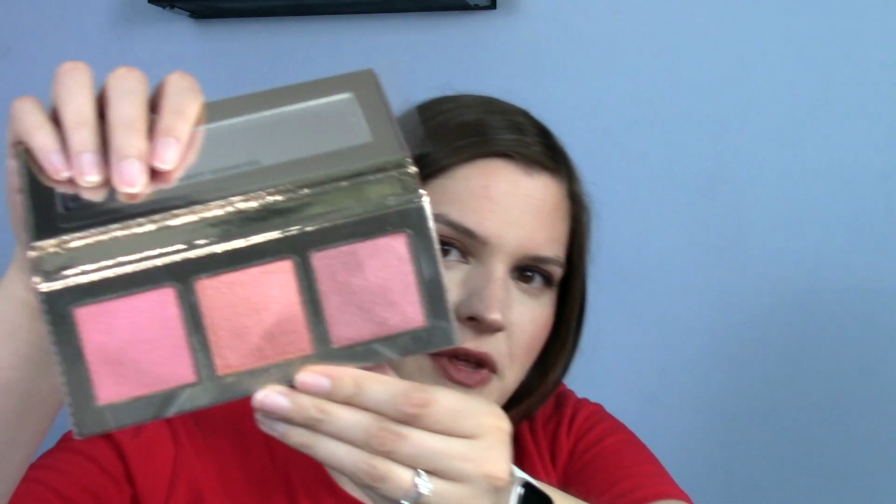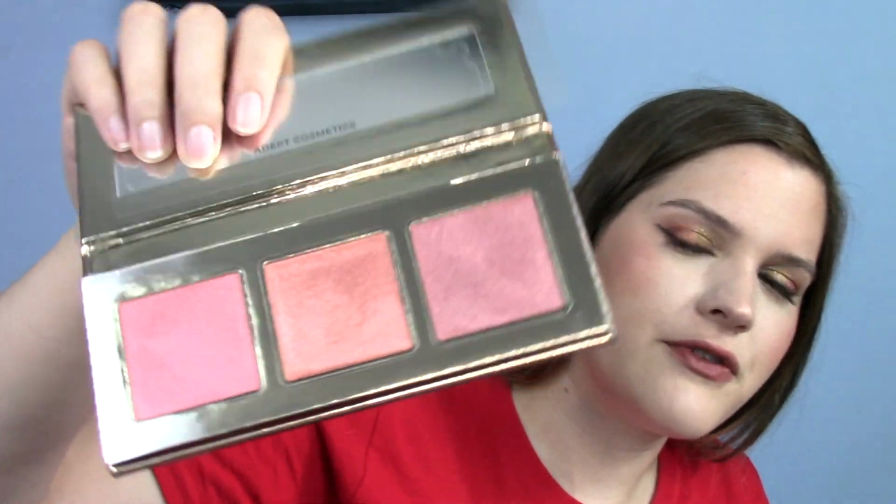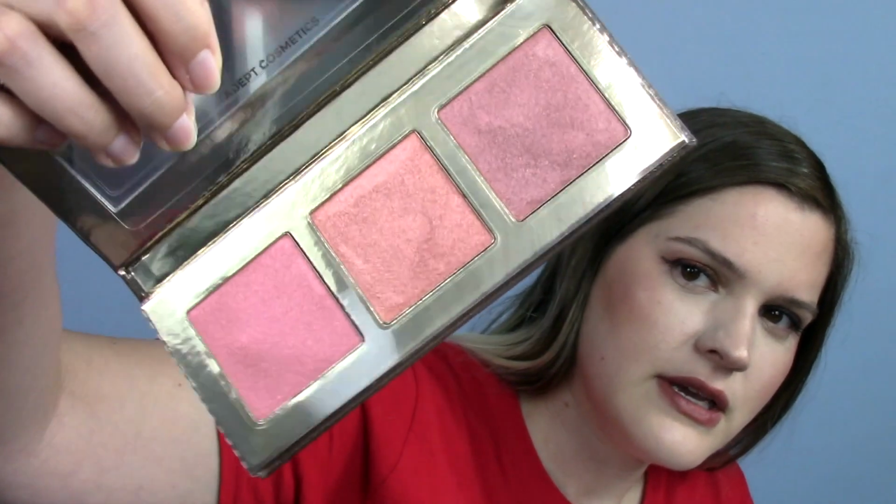So this one says it's the Valentina. This one says blush palette. I have not tried this formula from Adept Cosmetics. Oh, there's a lot of packaging on this. This somewhat reminds me of a little cheek thing I have from Unearthly Cosmetics, so I'm curious to compare the formulas. Here are the 3 blushes, and it's really soft, almost creamy feeling. I think this is described as a gel formula, whatever that means. So that one's called the Valentina palette.